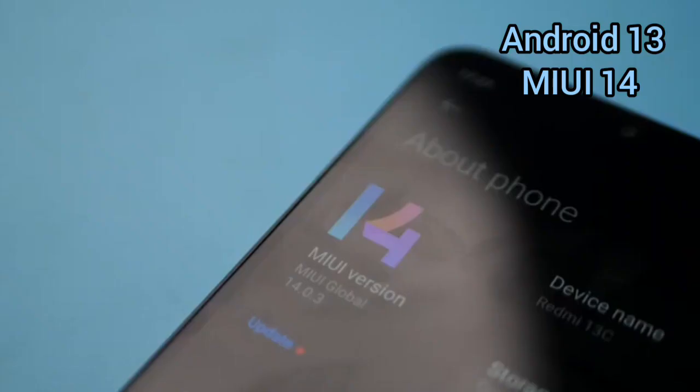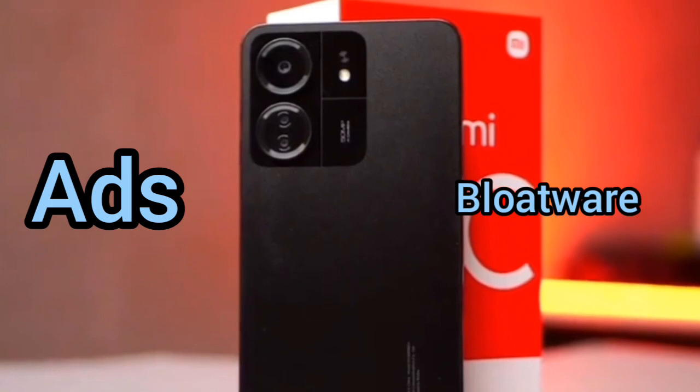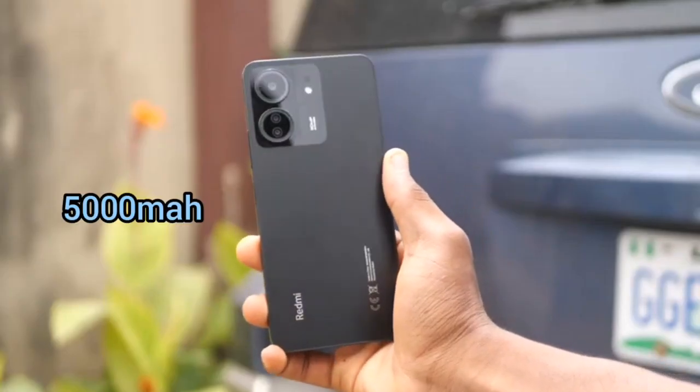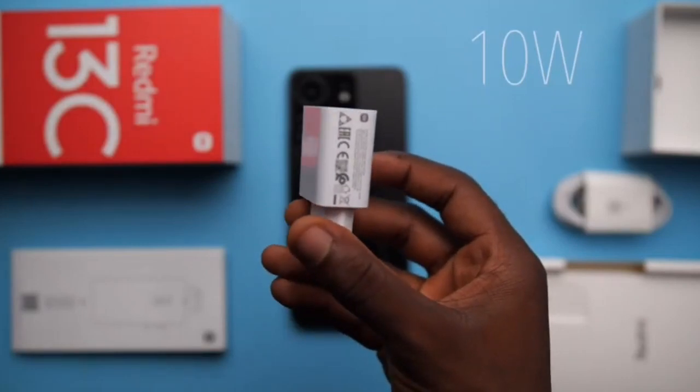So you should expect crazy customization, but also a landslide of ads and bloatware, which does contribute to the overall cheap price of the phone. The phone has a 5000 mAh battery with 18 watts fast charging, which is pretty good. The battery does last very long, and once you are low on battery, you should expect a 3-hour charge cycle because of the 18-watt charging speed, which isn't that fast.